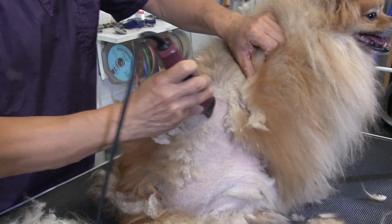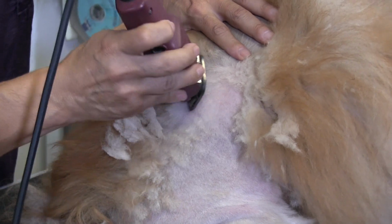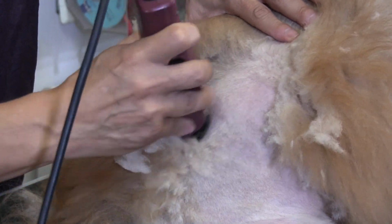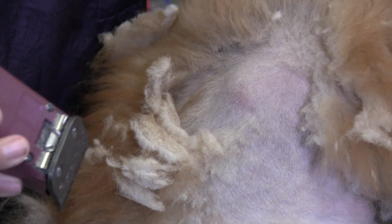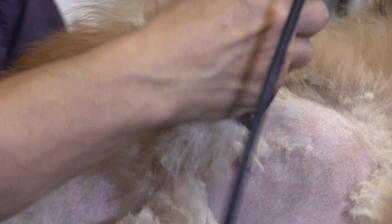Okay, all right, so I'm going to go ahead and spray again. It's where you have to get your cool lube ready. Cool that blade down constantly. I noticed she's got a little bump right here, so we're gonna try to work around that. That might be a little sensitive for her.